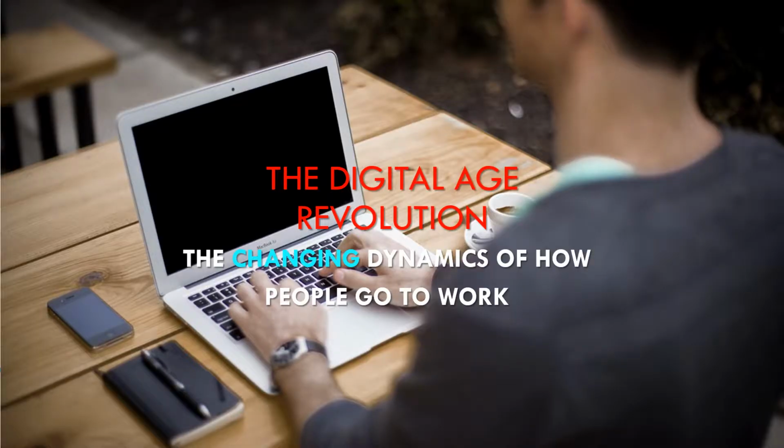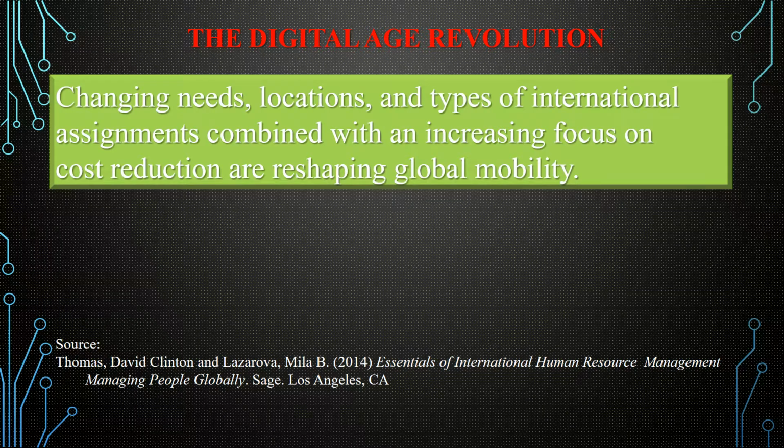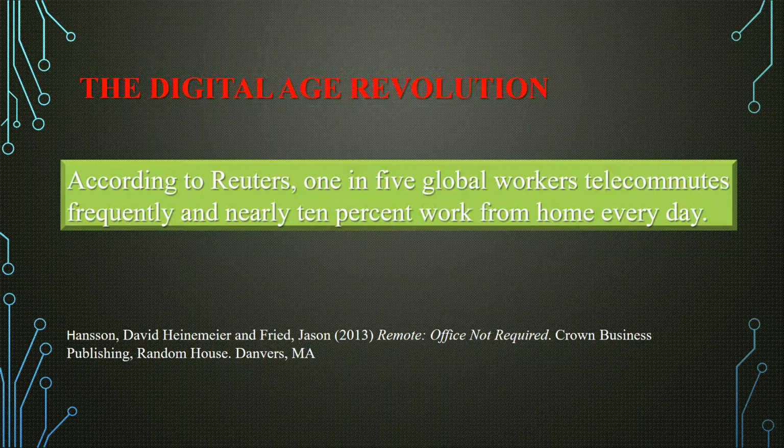To start with, let's take a look at the digital age revolution, the changing dynamics of how people go to work around the world in the 21st century. Changing needs, locations, and types of international assignments, combined with an increasing focus on cost reduction, are reshaping global mobility. According to Reuters, 1 in 5 global workers telecommutes frequently, and nearly 10% work from home every day.